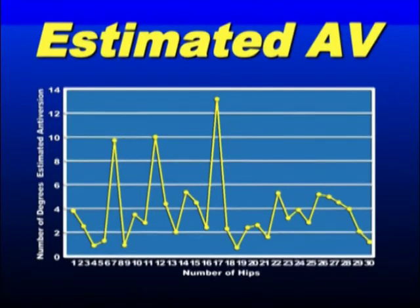But you can see my learning curve here. It took me about 20 hips to get to where I could be within 5 degrees. So you do have to work at it. If you've got a lot of experience, it doesn't take much longer than this. If you're less experienced, it might be a longer learning curve. But you can get to where you can get your femur close.